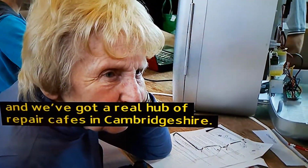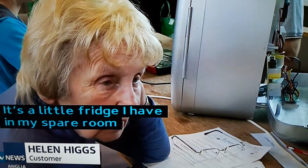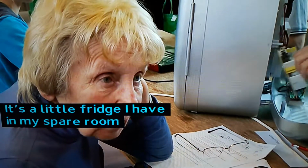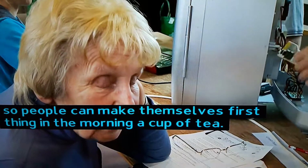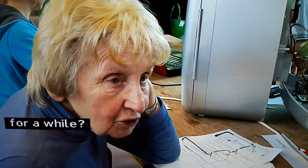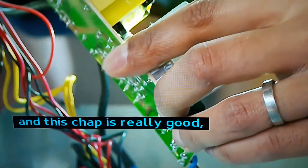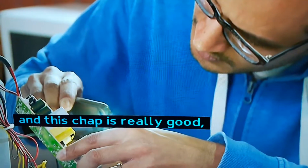It's a little fridge that I have in my spare room so people can make themselves a cup of tea first thing in the morning. And it's broken and you've not been able to use it for a while? Yes, it's been working, but now it's just stopped. And this chap is really, really good. He's finding out where the actual mistake is.